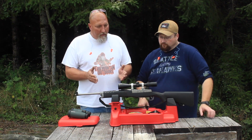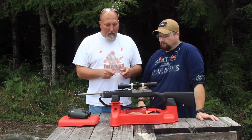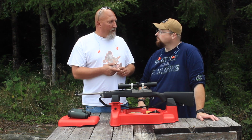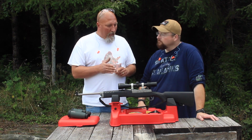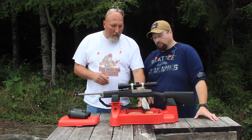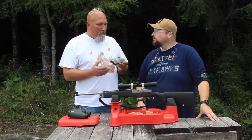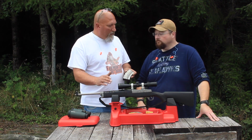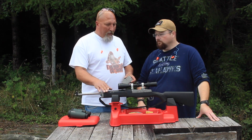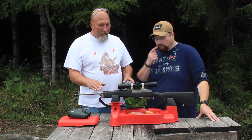I am kind of disappointed, but I'm also excited with opportunity because I want to see if I can fix the failure to fire problems. I have some ideas on how to make it more reliable. I can't do a darn thing about what Ruger charges for their magazines. It is what it is. But I do like the appearance of this with the stainless and the synthetic. This is apple pie and Americana as far as I'm concerned. So I like the appearance of this.